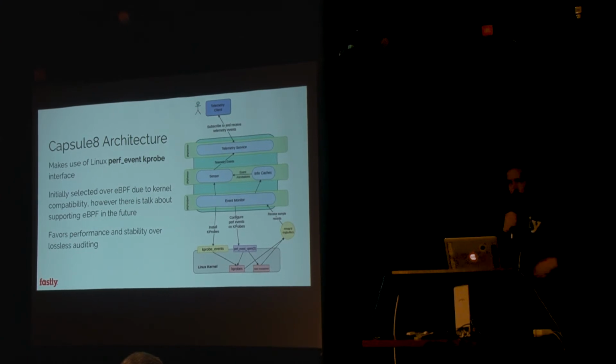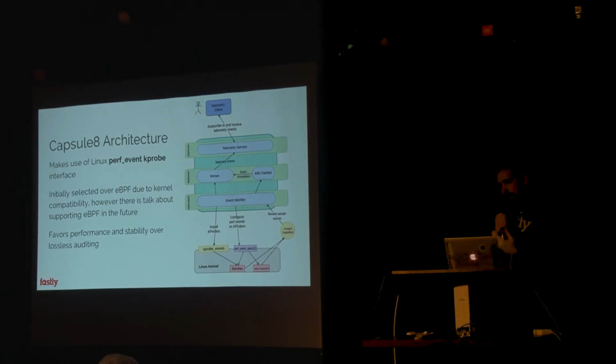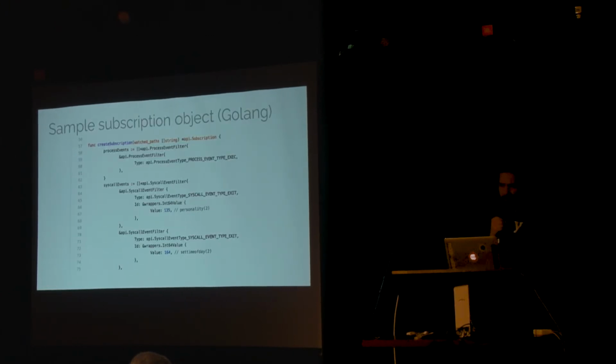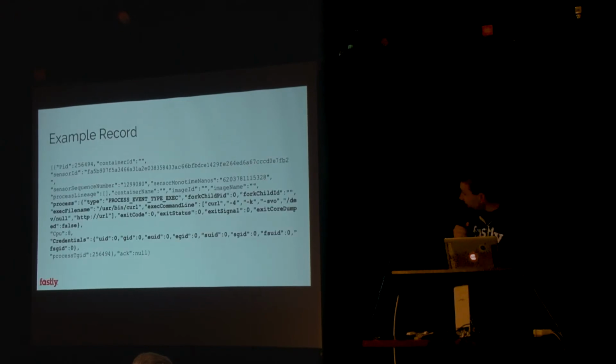There's the telemetry service, which has an API that you interface with. There's an enrichment layer, which monitors when processes are being created and looks up user IDs and credentials, and then the interface, which feeds and inserts the probes into the kernel. There's some talk about implementing things in eBPF, but it was mainly using perf event for compatibility reasons. So I won't go into that just because I don't have a whole bunch of time.